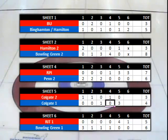This is the deciding factor. All right, so the game was... Oh, wait, no. They got to draw it in for the win. So basically, Colgate 2's is the only stone in play, and you cannot hit it out. As Roger was saying, there's just a huge pile of granite blocking. They're just drawing for the win. Draw for 2 for the win.